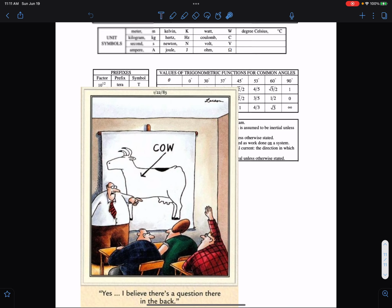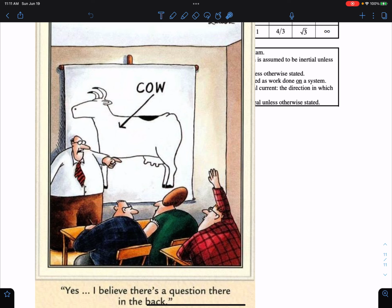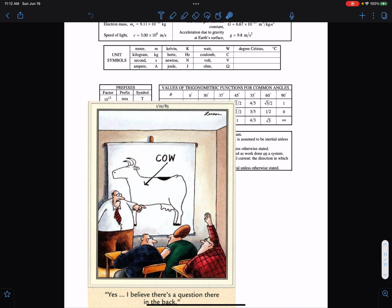So it's not going to be quite as easy as this little class right here. I don't know why this is so funny to me. You are going to have to put up with a few dad jokes and Far Side humor, stuff like that. But this teacher is showing them what a cow is, and then this guy has a question. "Yes, I believe there's a question there in the back." It's just so funny to me, because what is he going to ask? Like, what do you think? I don't even know. Okay, anyway, so let's delete this.